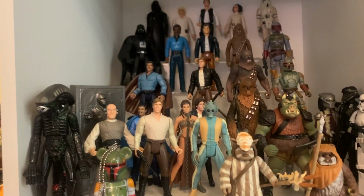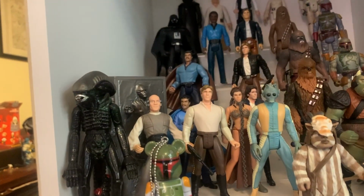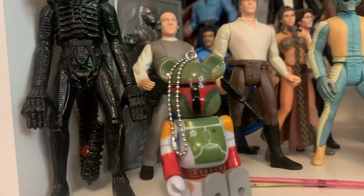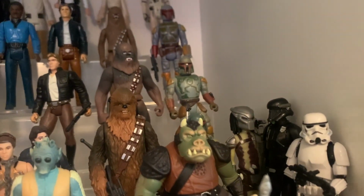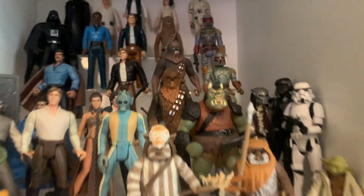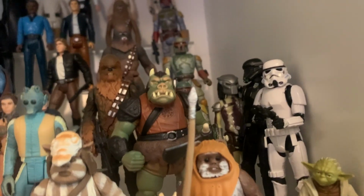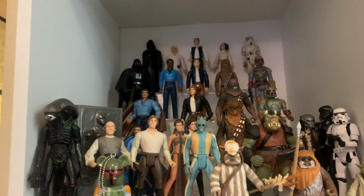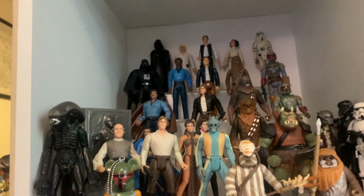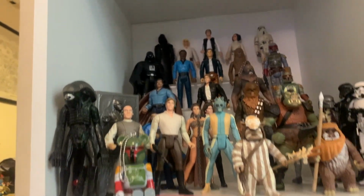And I have some other stuff mixed in here, like a Super 7 Alien Xenomorph, Mafex Boba Fett, Super 7 Predator, vintage collection Stormtrooper. So that's pretty much just my miscellaneous 3.75 inch Star Wars figures, just random figures.